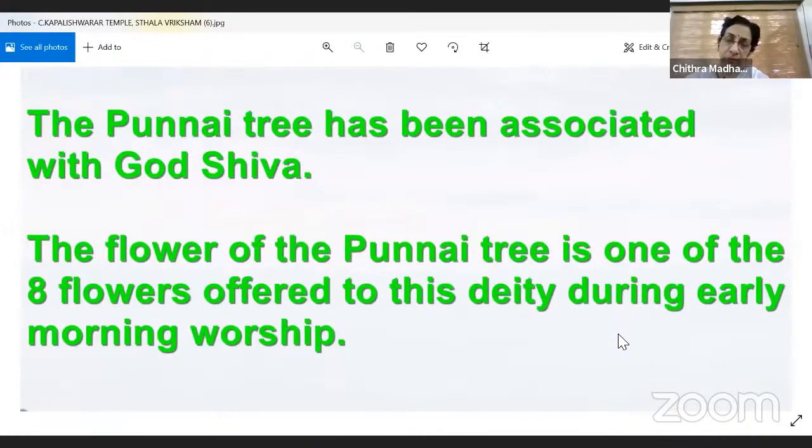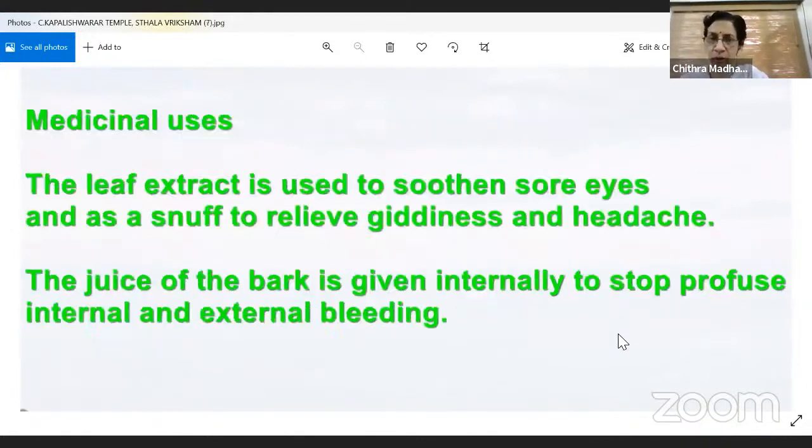And this has been associated with, again, I have taken it from this book, Sacred Trees, published by the C.P. Ramasamy Foundation. The flower of this Punnai tree is one of the 8 flowers offered to this deity, Shiva, during early morning worship. That's the religious aspect. Medicinal uses, just see how many there are.